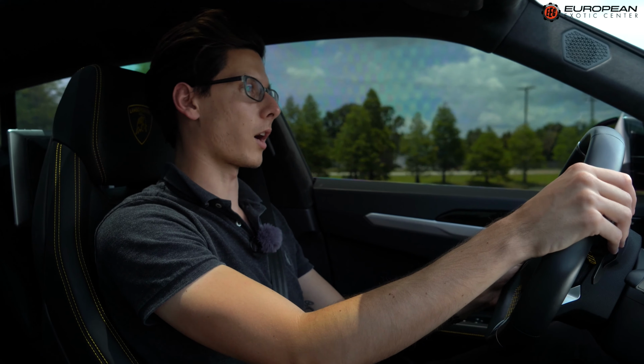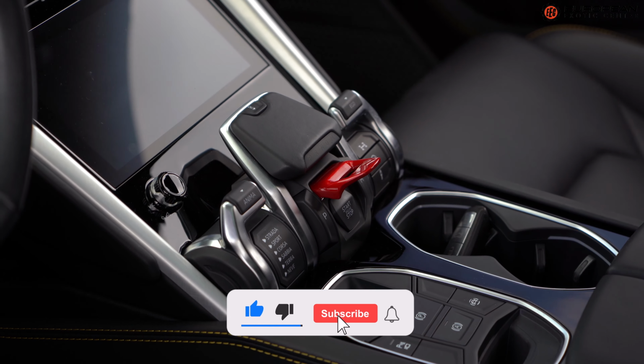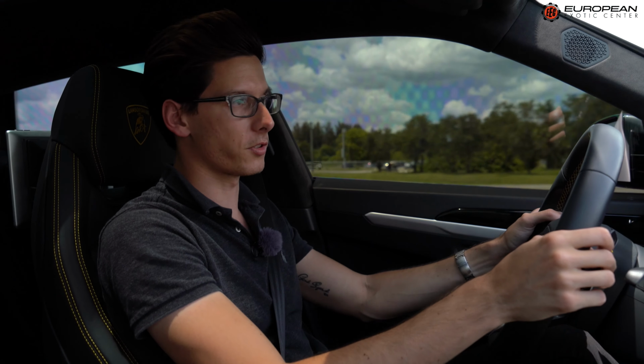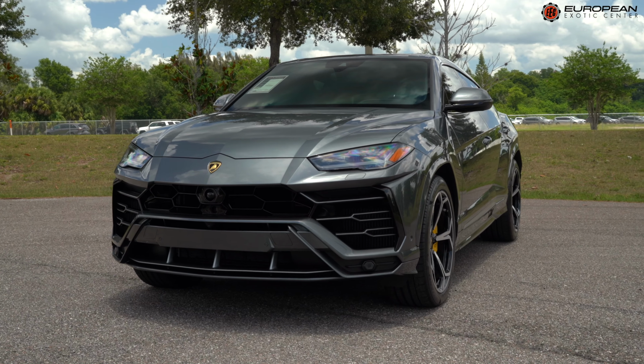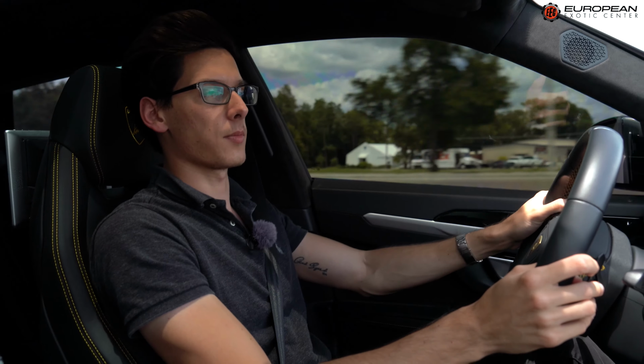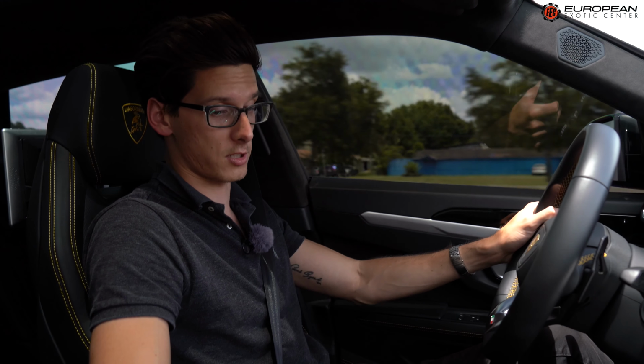Starting off in Strada, we're just going to see how it behaves. This has 6 drive settings, each quite different from one another. Strada's your default street setting. Everything's at its softest, quietest. Strada response not quite as tightened, but this does have quite a bit of power. So let's go ahead and put it into Sport because Strada's already boring me.